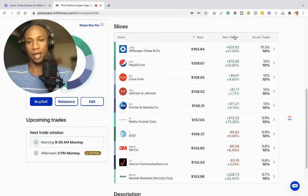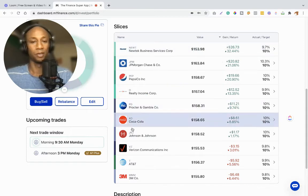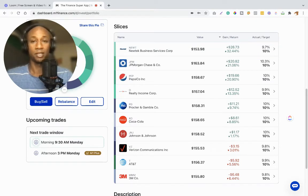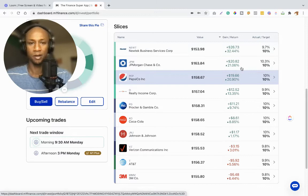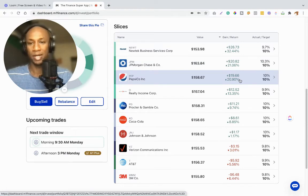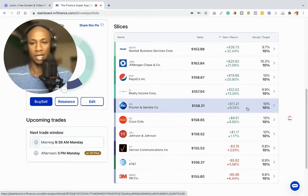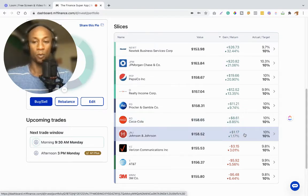So as we look at our portfolio, see how things are going, pretty much looking similar to how it's been looking, and we've continued to see similar companies dominate and some of the same companies down at the bottom pretty much for the whole duration of this portfolio. We have Newt, our REIT, that is continuing to kill it here at the top with a 32.44% return. We have JP Morgan Chase with a 21.06%. We have Pepsi at a 20.90%. Realty Income, another REIT, at 13.35%. Then we have Procter & Gamble at 9.74%. Coca-Cola at 8.85%. Johnson & Johnson at 1.17%.